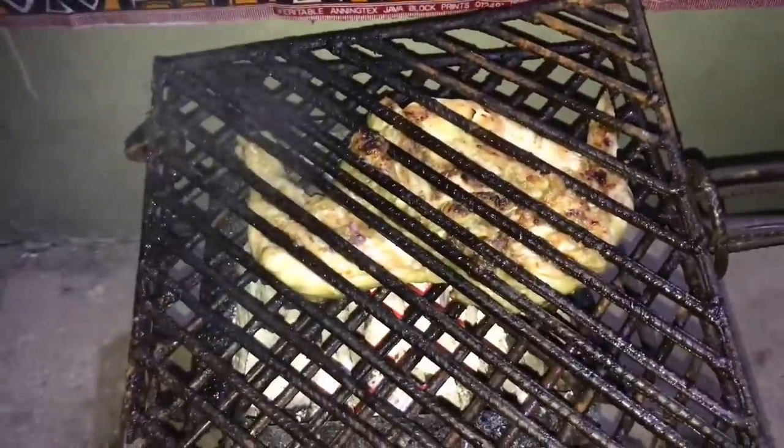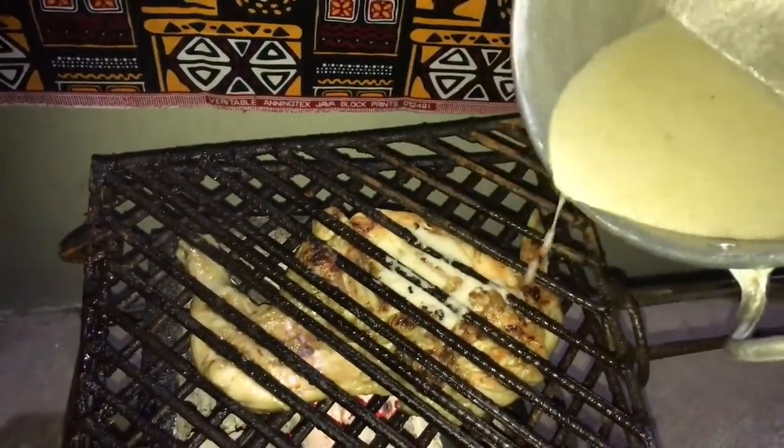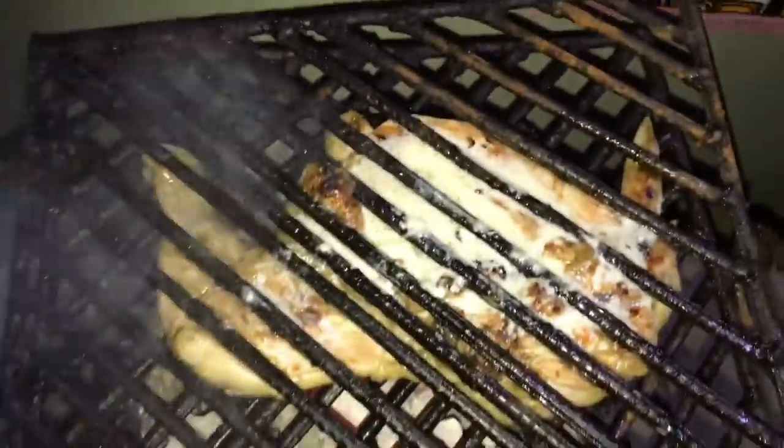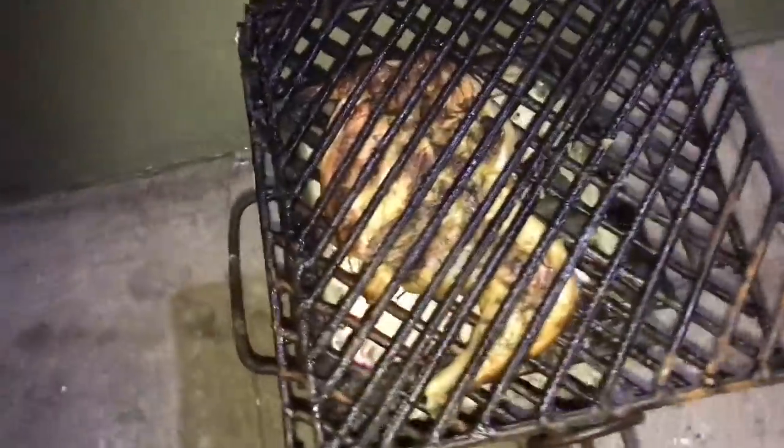Okay, our chicken. The chicken is roasting very well. Now I have to add some milk. Our chicken is almost ready.